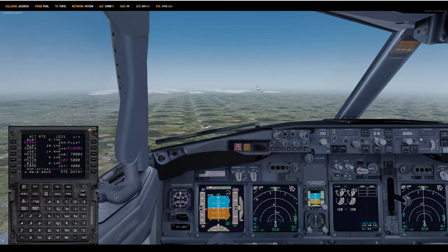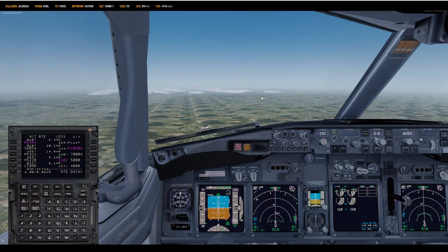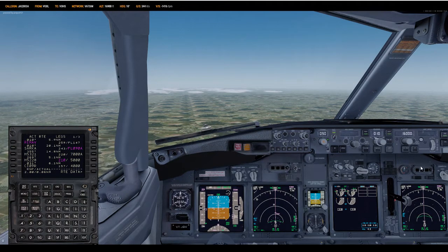JetAirways 2805 continue descent flight level 100. Continue descent flight level 100, JetAirways 2805.